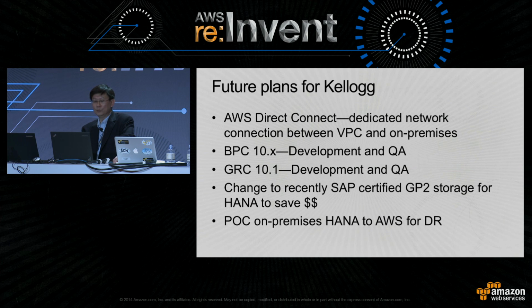But over time, I guess SAP and AWS realized that that's somehow overkill. So they actually went back to do testing and recertifications. And as you know, AWS rolled out the new GP2 storage. So I believe the new certification is 5 GP2 or 4 GP2 storage per HANA node. So our future plan is to migrate our 12 EBS provisioned IOPS storage over to the 4 GP2 storage. So that will definitely highly optimize our monthly costs.